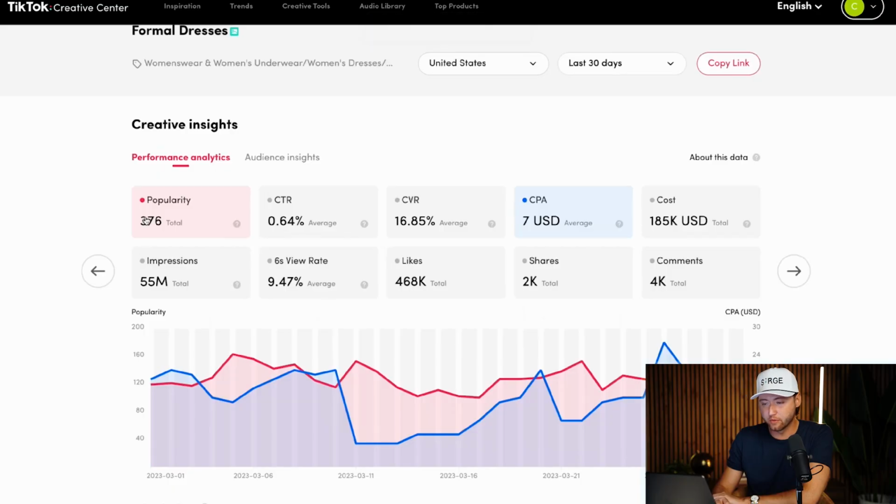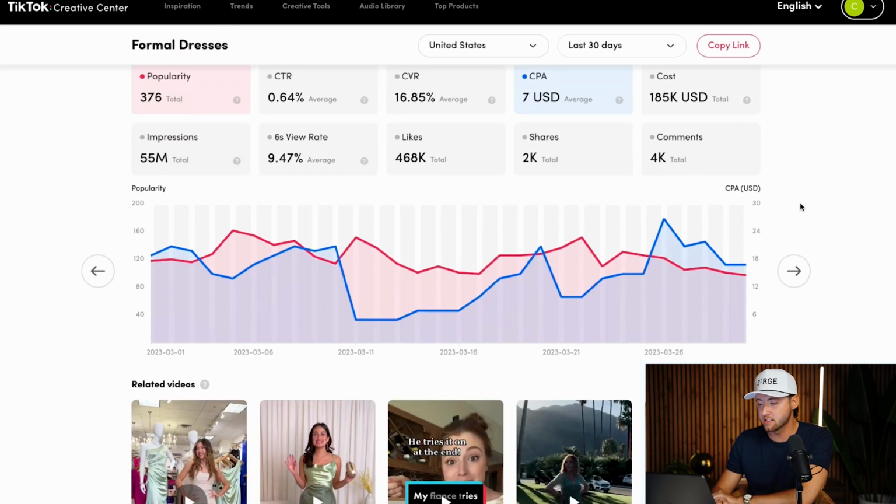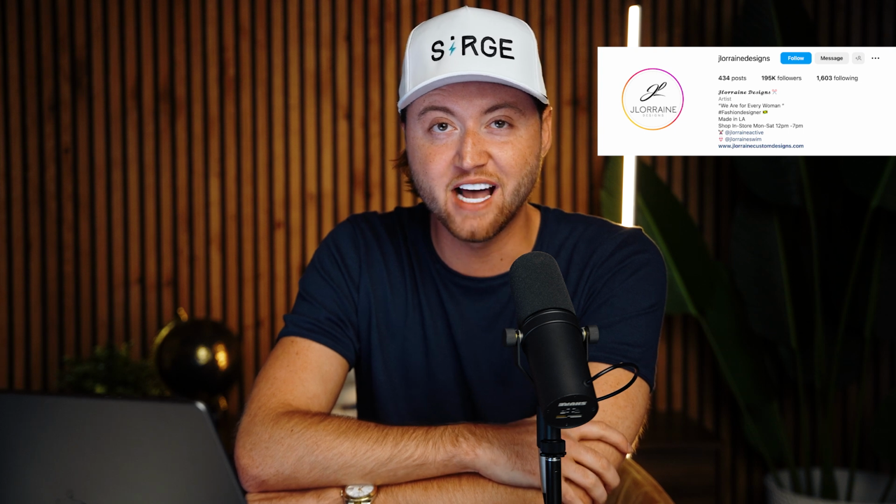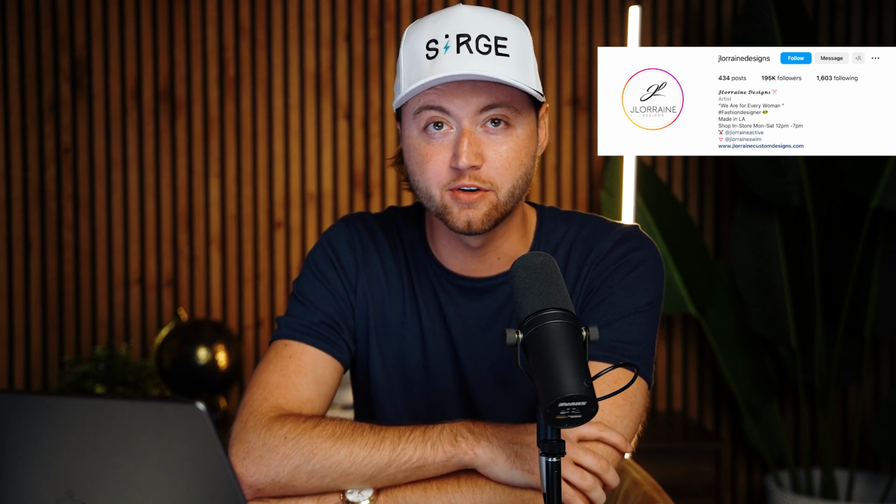Formal dresses is around 376 in popularity. And once again, around the average cost per result is $7, just like the last one in the apparel space. And this one's specifically for women. We know brands like this and J. Lorraine here who are absolutely crushing it with 5, 7, and 13x return ad spend, meaning every dollar they're spending, they're making back $5, $7, $13 in return.